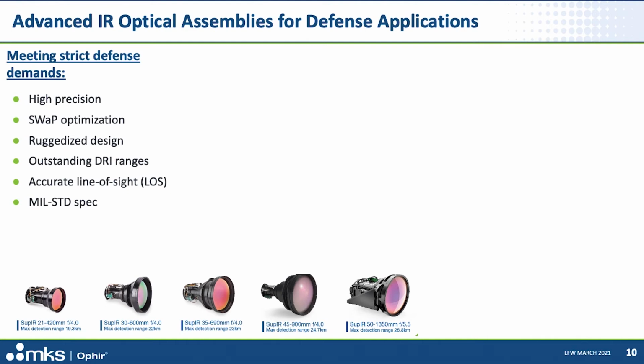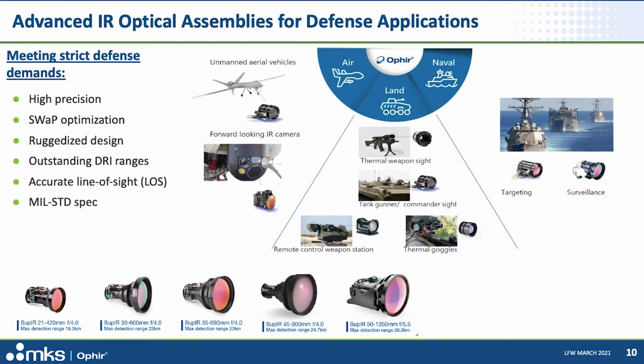If we look, for example, at airborne applications, both lightweight and long-range zoom lenses are used in surveillance and also intelligence in constrained platforms and also harsh environmental conditions. Land applications, for example, include thermal weapon sights and handheld thermal imaging systems. In naval, thermal imaging lenses are extensively used for navigation, collision avoidance, and search and rescue missions. And we also have missile applications for thermal imaging guiding systems.